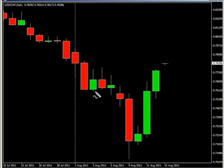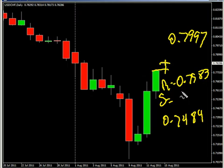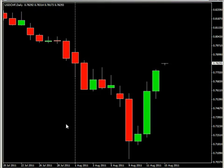Now the U.S. Swiss, this pair gapped up about 57 pips. We are looking for that to retrace. Look for this pair to potentially go as high as 0.7997, possibly as low as 0.7484. Look for some resistance around 0.7983 and look for some support around 0.7600.